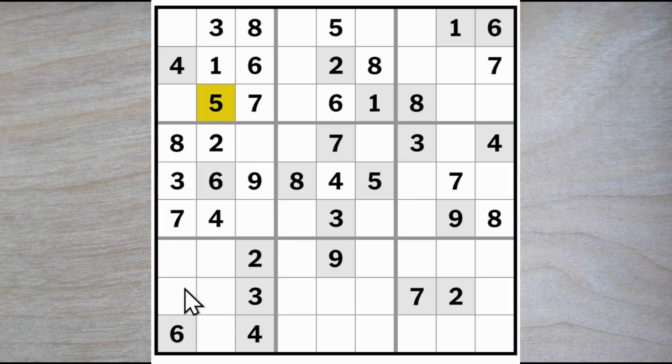5 here or here. 9 here or here. Oh well, I'm sure we'll get around to them shortly. 1, 2, 5, 6 here. 1, 5. This is a 2, 6. This is a 5, 6. 2, 6. 1, 5. I'm not quite sure about all of this yet.